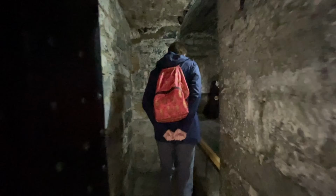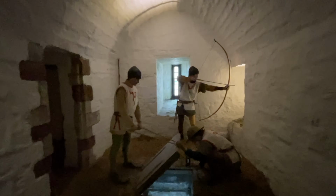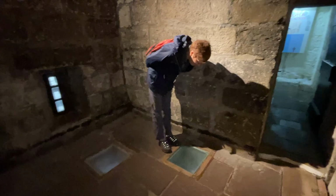On the ground floor is the cell where Bishop Wilson was imprisoned for falling out with the governor of the island. Back then, the church had its own laws, and there were often disagreements between governors and the church. These guards are looking into a pit where miscreants could be dropped. We're one floor up now by the portcullis, and these are murder holes, where you would pour down boiling liquids on anyone trying to get in below.